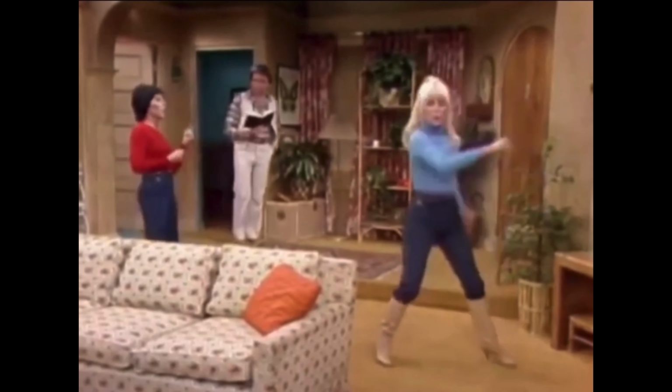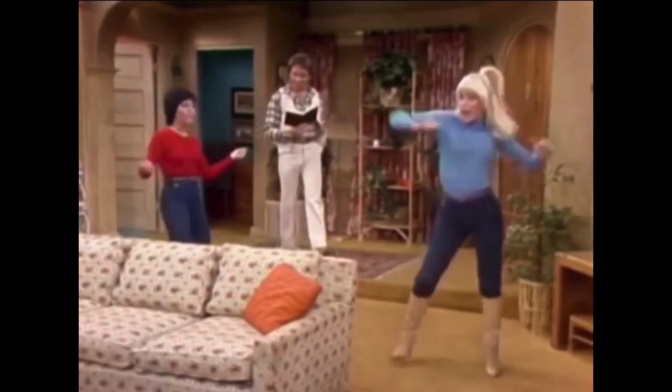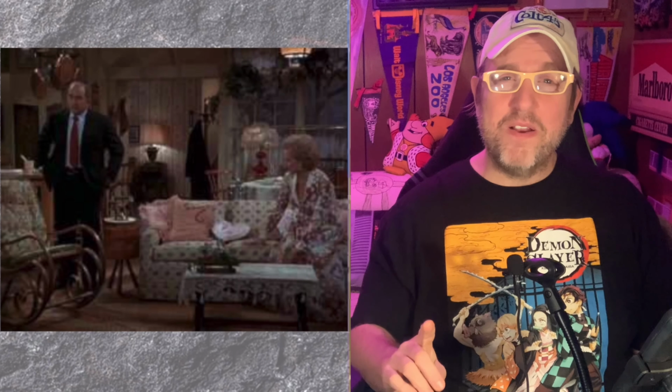It's like an off-white color. It's got kind of a circular pattern throughout the couch. Very, very smooth 70s looking hip couch. That couch had a much bigger life than just being on Three's Company. It appeared on multiple different TV shows. Here it is on the Mary Tyler Moore Show. You can see Betty White sitting on that couch.